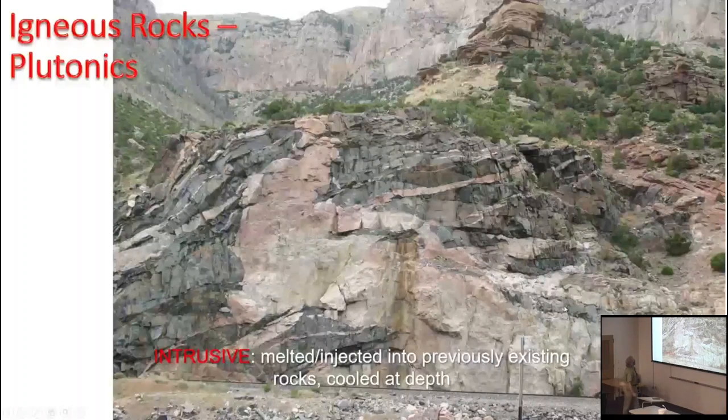So we can refer to plutonic igneous rocks as intrusive igneous rocks. They melt or inject their way into previously existing rocks and then cool at depth. And so because they cool at depth, just as an aside, they're pretty well thermally insulated. It takes a long time for them to cool. And because of that, the crystals in them grow quite large and they actually look really pretty. Not the critical aspect in terms of geology, but, you know, we should have a sense of aesthetics here.